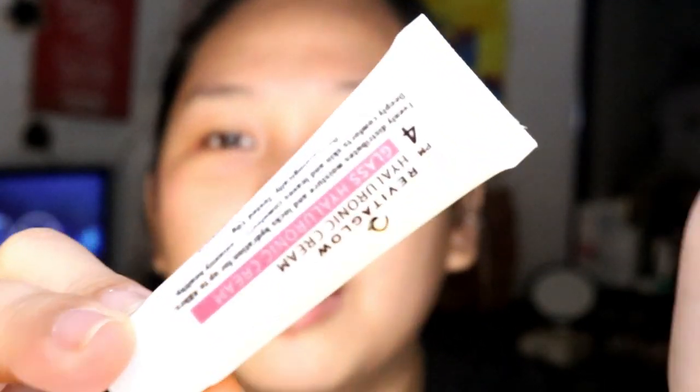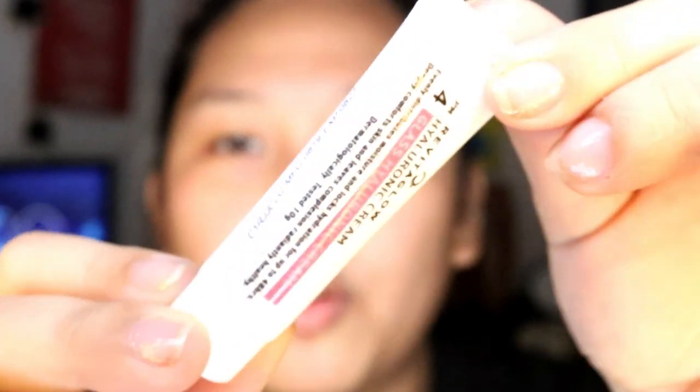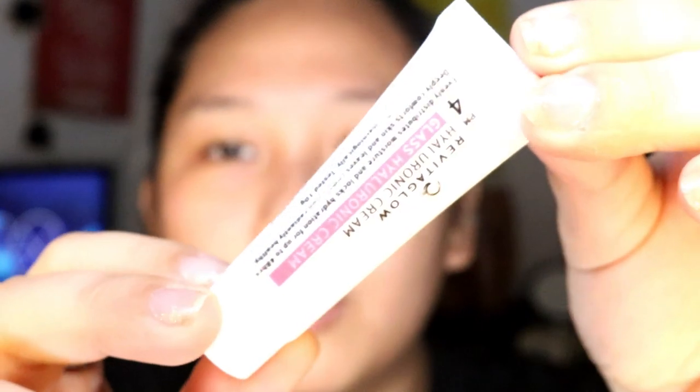So, ito yung pinakamaliit so far. Ayaw niyo mag-focus. So, ayan yung pinakamaliit. Para lang siyang squeezy tube. Evenly distributes moisture and locks hydration for up to 48 hours. So, yun naman talaga yung ginagawa ng hyaluronic.